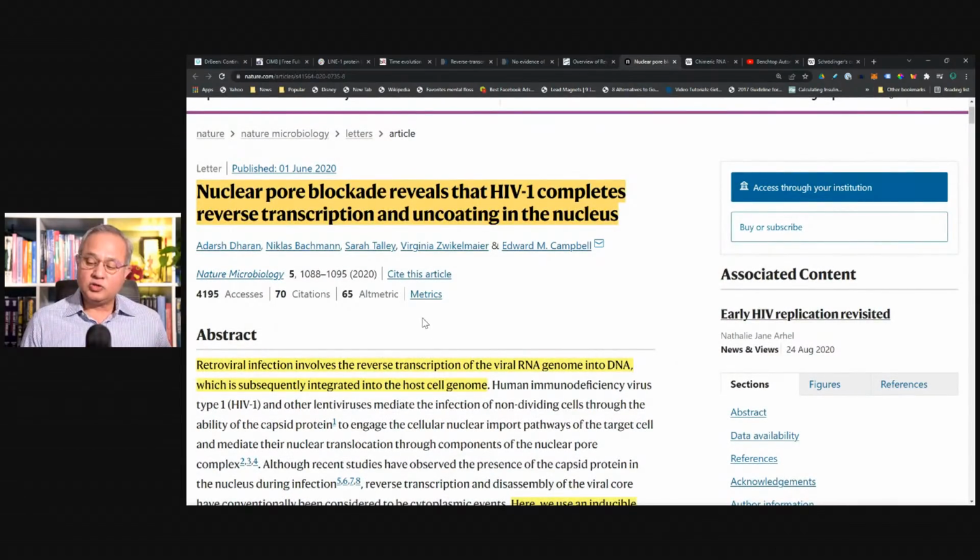Now I want you to see this one. This is the nuclear pore blockade, which reveals that HIV completes reverse transcription and uncoating in the nucleus. So this is another virus, a different virus, not SARS-CoV-2. But this one makes its DNA inside the nucleus. So there are examples of DNA fragments being made in the cytoplasm or in the nucleus. Now, SARS-CoV-2 vaccine fragments are present, that is proven. Are they in the cytoplasm or the nucleus? That is left out.